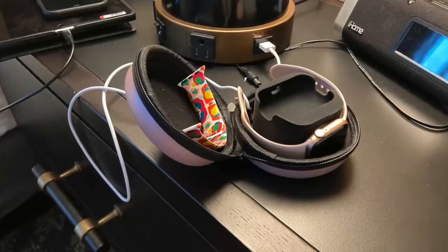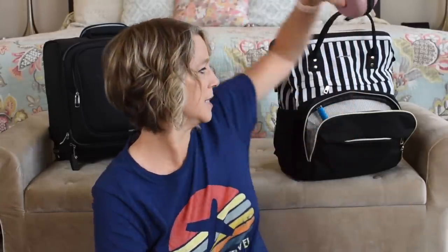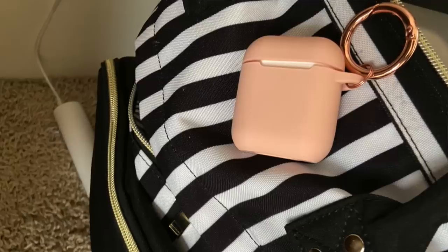I have a dressier watch band that I sometimes travel with, but I'm not packing it this time, so I'm just gonna pack my fun one in here with my travel case that charges my phone while I'm on vacation, and my AirPods. So I'm gonna throw that just down in the belly of my personal item bag. And I have forgotten my AirPods, but they're on my list, so I know I won't forget them.